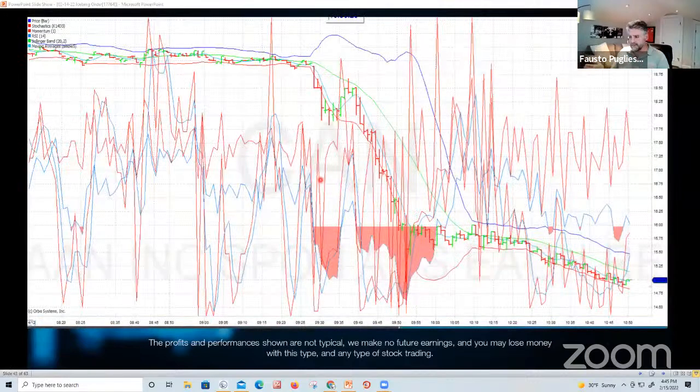How about this? Did a stochastic tell you that? Did a momentum tell you that? Did an RSI tell you that? Did a Bollinger Band tell you that? What the hell is this anyway? Could you believe that some of you can even read it? I don't even know what I'm looking at right here. I'll tell you one thing, I'd rather just see if the guy got executed.